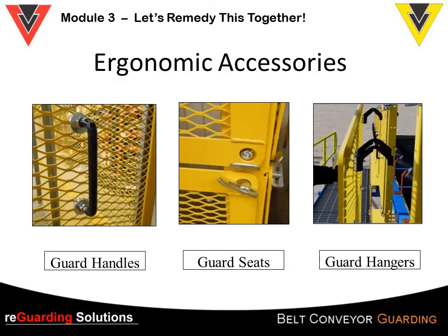Having guard hangers installed makes it easier to store the guards up and out of the way so they don't create a tripping hazard and they don't get damaged. Their unique design and rubber coating allows them to neatly hook over existing guarding or onto handrails without slipping.